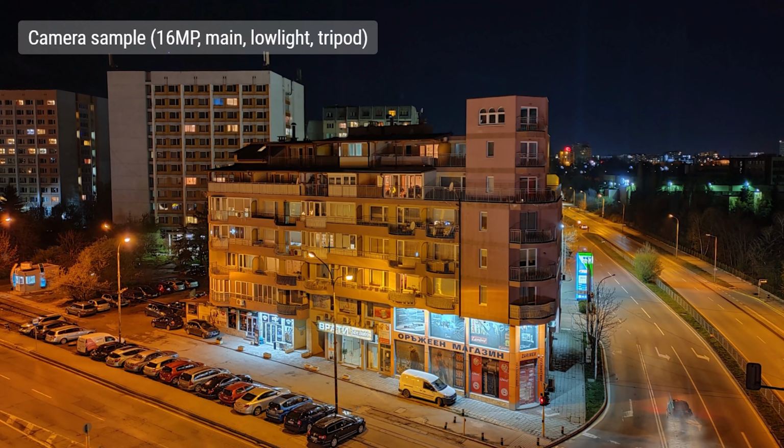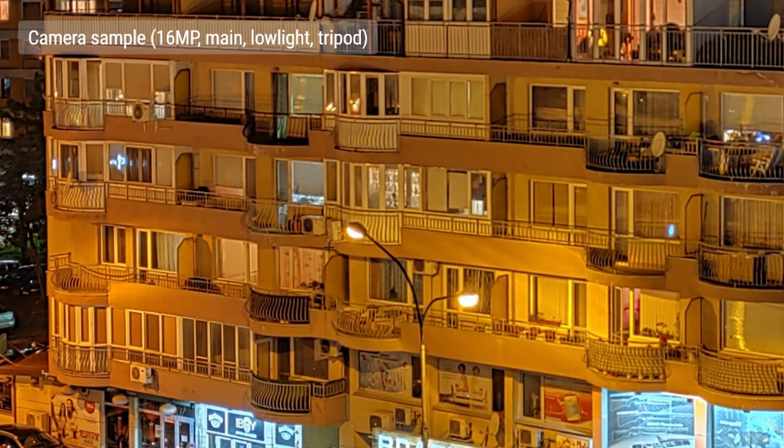If you put the Realme X50 Pro on a tripod at night, you'll get some really great photos. They're very nicely balanced and have excellent color retention. We saw stars in the skies, and at the same time, there were no blown highlights.